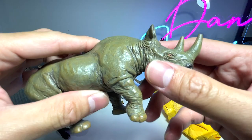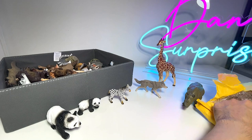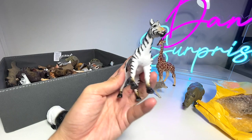Yep, rhinoceros is actually one of my most favorite animals. I think my most favorite animal is actually the lion. And yes, I also love rhino as well. So this zebra, I'm not too sure where this is from, but it looks really nice. This would definitely go into our African animals collection, okay? Let's put this right over here.